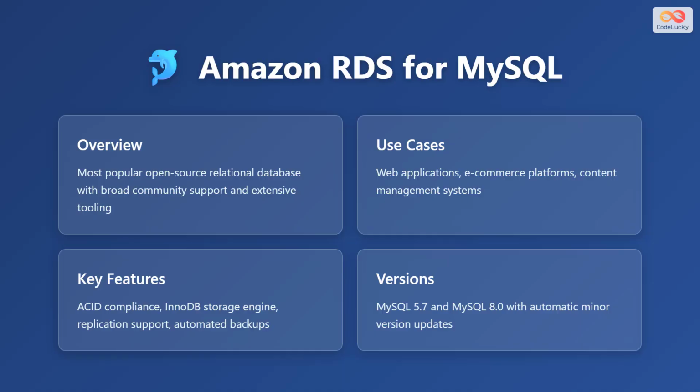MySQL is the most popular open-source relational database in the world. It benefits from broad community support and extensive tooling across the development ecosystem. MySQL is commonly used for web applications, e-commerce platforms, and content management systems where developers need reliable, proven technology.